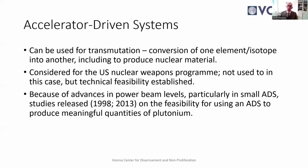The concept of using an ADS for transmutation itself, that's not a new concept. This method was initially considered for the US nuclear weapons program due to the, at that time, limited availability of natural uranium. That method was later terminated when ample supplies of natural uranium were in fact discovered. So while the US nuclear weapons program did not use an ADS to produce nuclear material, it did establish the technical feasibility of such a method.